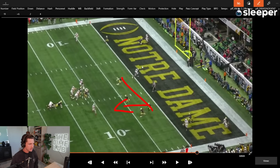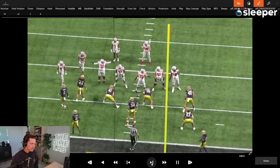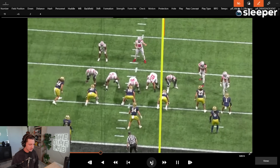Get guys to commit. Find the popper late. Like, creatively being able to make plays in the red zone is such an asset. And so that tells you, like, he can process like a robot in the pocket, and then he can go and make plays on the backside.